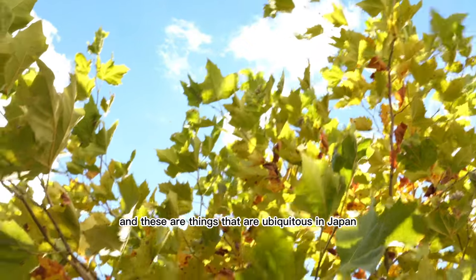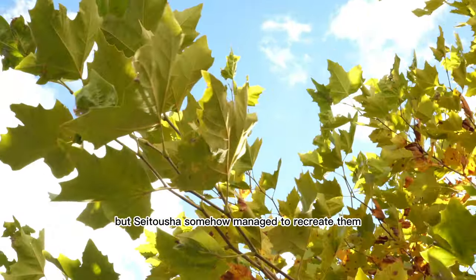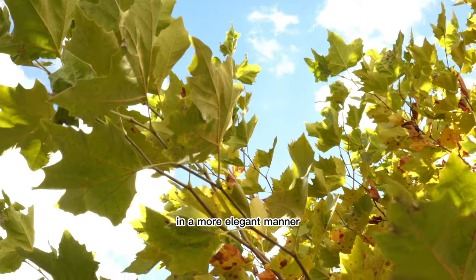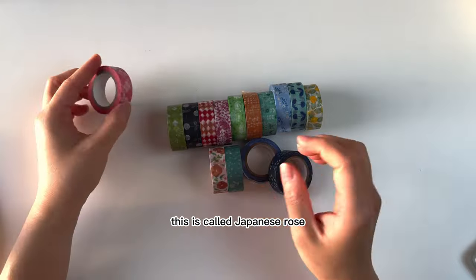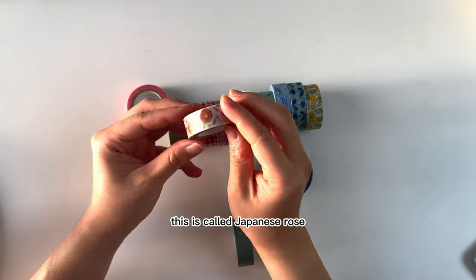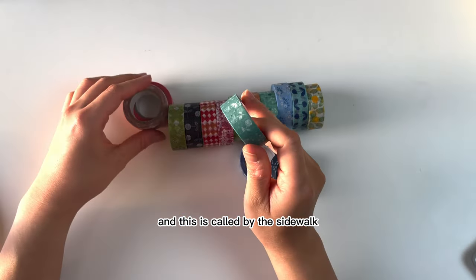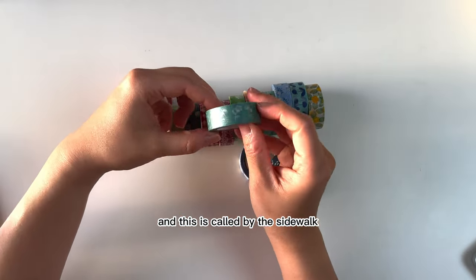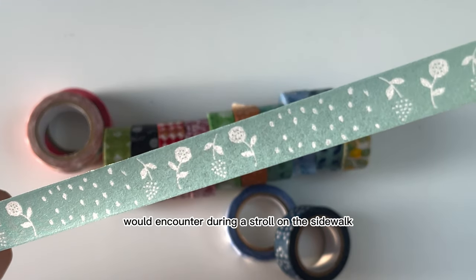And these are things that are ubiquitous in Japan, but Seitousha somehow managed to recreate them in a more elegant manner. For example, this is Japanese dogwood. This is called Japanese rose. And this is called By the Sidewalk, showing patterns of little flowers as you would encounter during a stroll on the sidewalk.